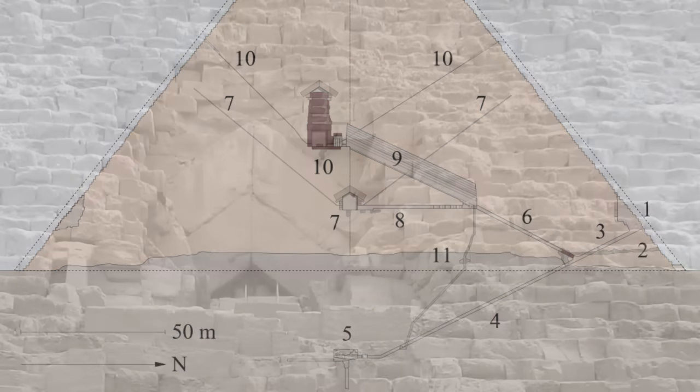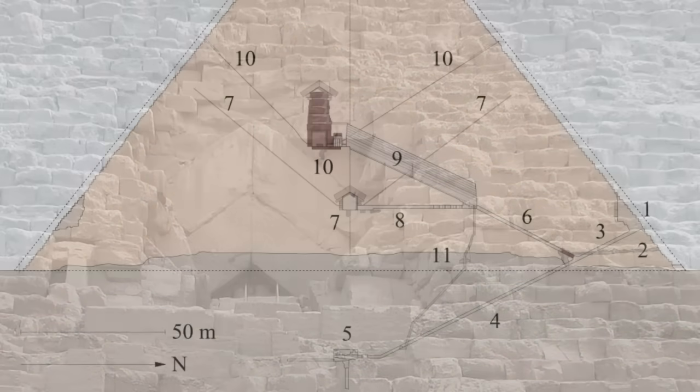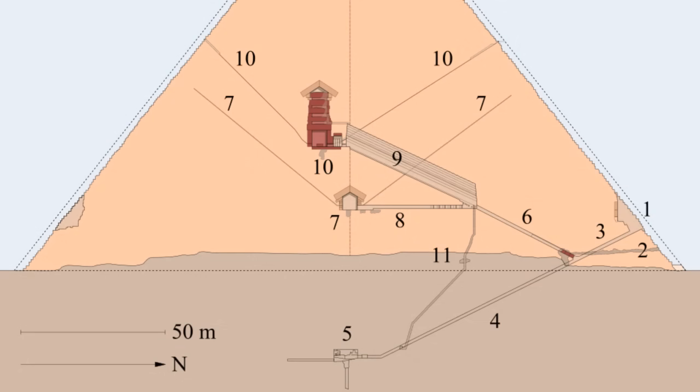Initially, there was a single entrance to the pyramid. It is located on the north side, and the entrance is topped by a row of double chevrons that divert weight away from it. This entrance opens on a small, narrow, descending passage. The entrance is about 56 feet or 17 meters above ground, above the base level, and this passage inside descends approximately to the base level before starting to rise.